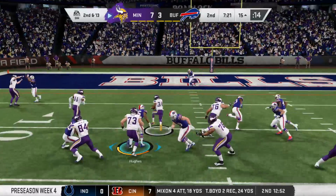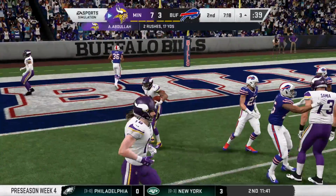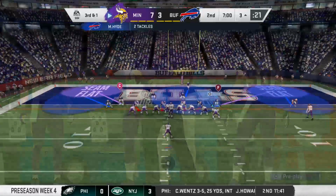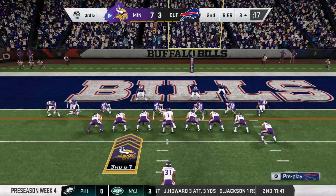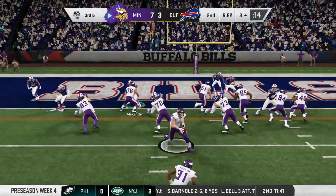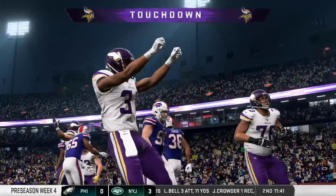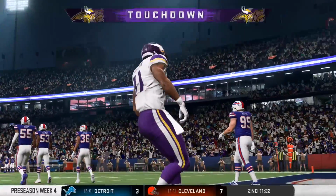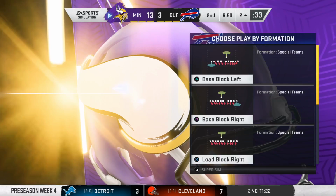A shotgun handoff. This is Abdullah. And he'll be brought down here at the 3-yard line. It's a pickup of 12, and that'll set up a 3rd down. They'll run here. Abdullah. And he will fight his way into the end zone for a touchdown. A 3-yard touchdown run. And the Vikings are going to widen that advantage.